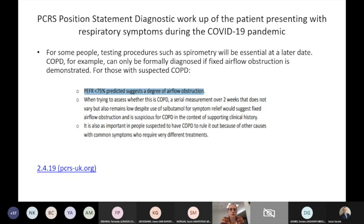supporting the clinical history. And it is important in people suspected of having a COPD to rule it out because of other causes and other symptoms that may require different treatments. So that's the reference for you for a little bit more details on that.